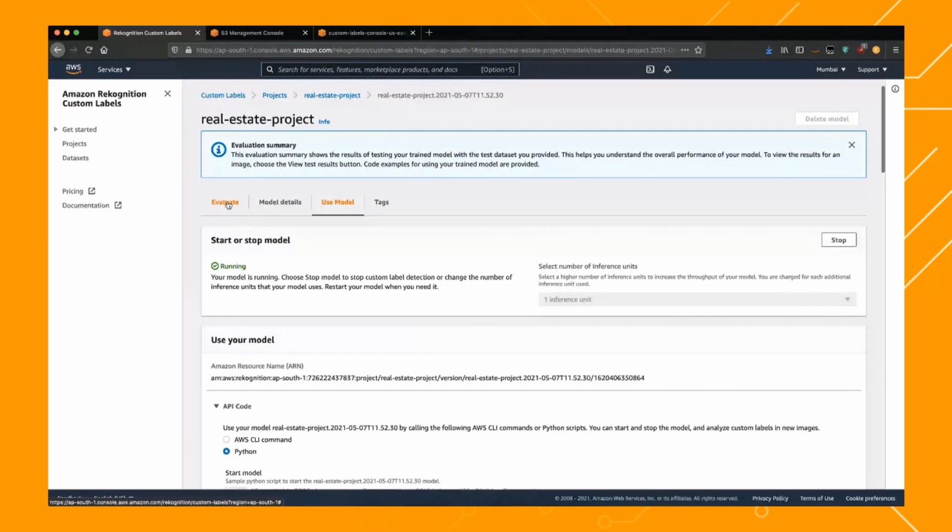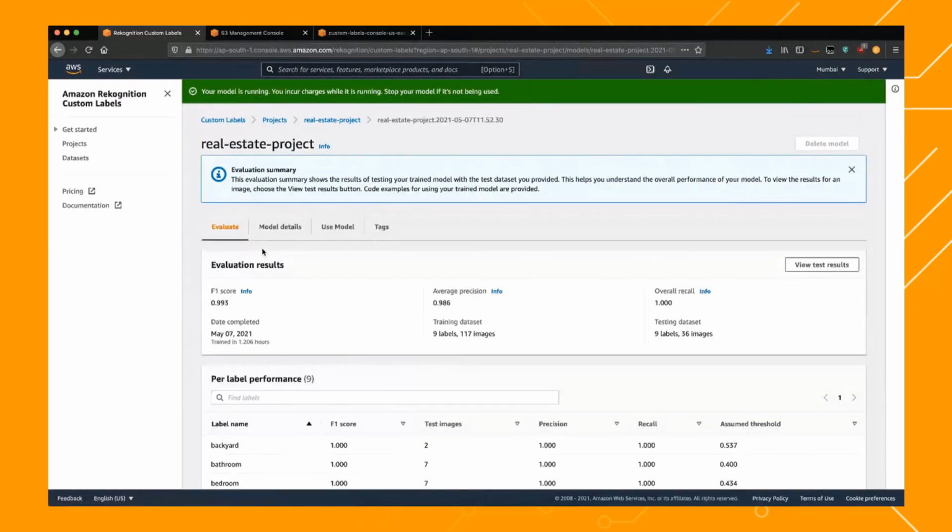With that being said, since we're talking about putting this into production, I'd like to show you all an architecture diagram so that we can talk about how you can fit Rekognition Custom Labels into your AWS environment.